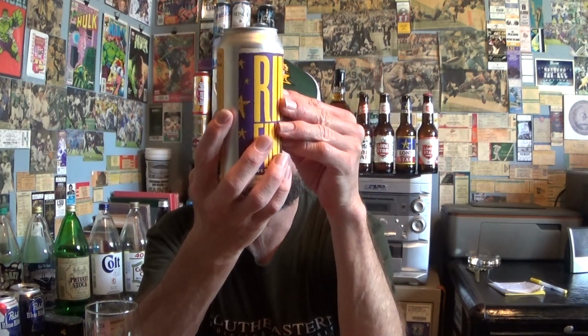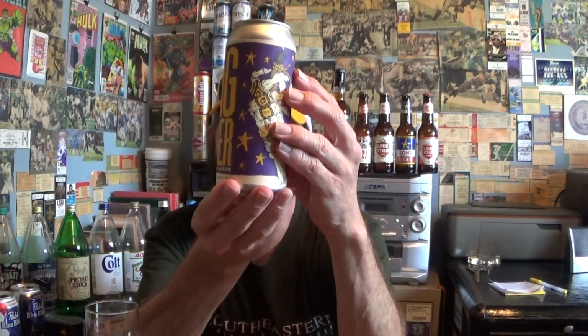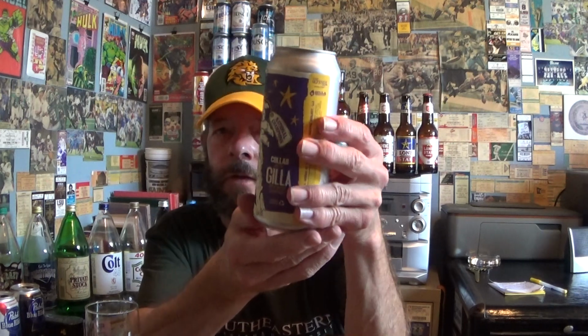It's got Ring Number 7 and National Champions, so they're alluding to a Louisiana sports team that won their 7th national championship in June 2023, but they're not going to directly reference them because they probably have no association with them. They are using purple and gold, purple and yellow actually. What do they call it? Sports yellow, sports gold means yellow.